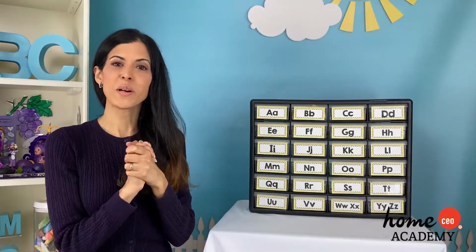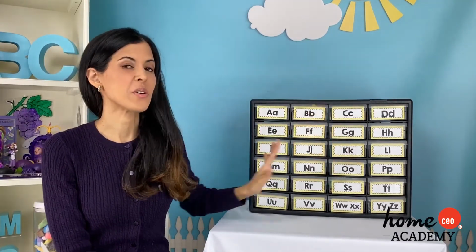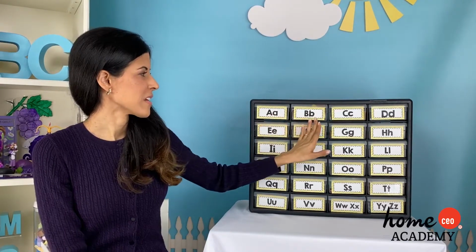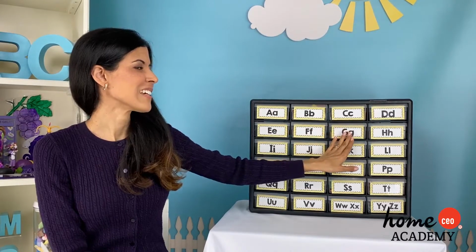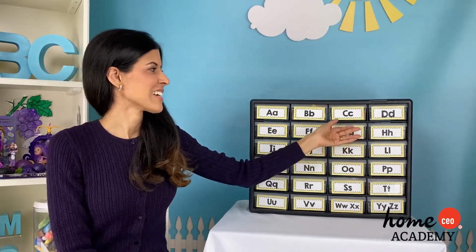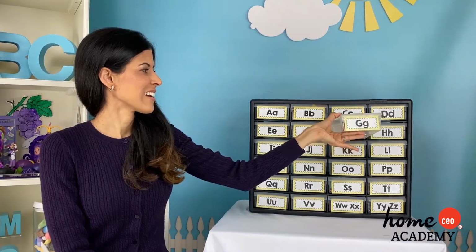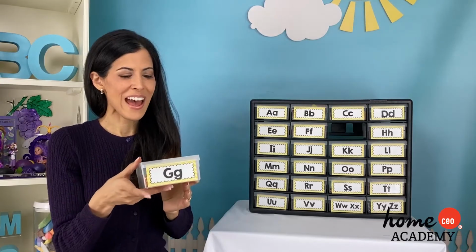It's time for our wake up warm-ups. So today we are going to go to a new letter, and I'm going to stop when I get to it. A, B, C, D, E, F, G. G is the special letter of the day. So let's pull out our letter sounds tab and see what we have.